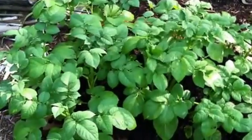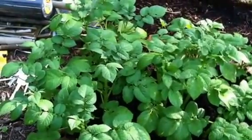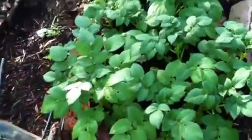Here we are with an update on the garden. It's May 16th, and we just tilled up the potatoes a couple of days ago. These are the red potatoes, and these are the Yukon Gold.